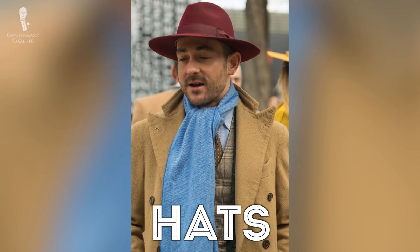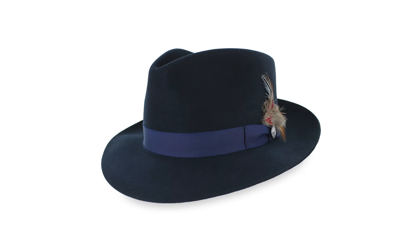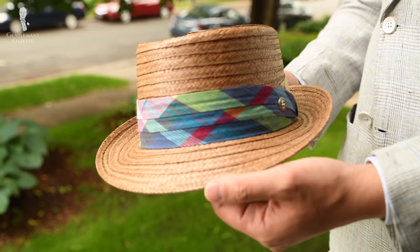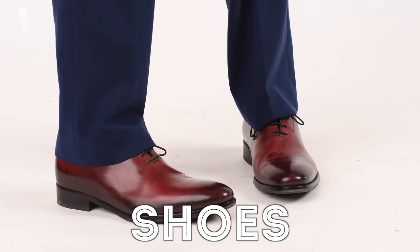A brief word here about hats. Neither red or blue is an exceptionally common color for classic hats in menswear. However, you will probably find a few more blue felt hats out there than you will red ones. More often, you're going to see blue and red as colors on hat bands, such as often the case with straw boaters. Finally today, let's cover shoes.